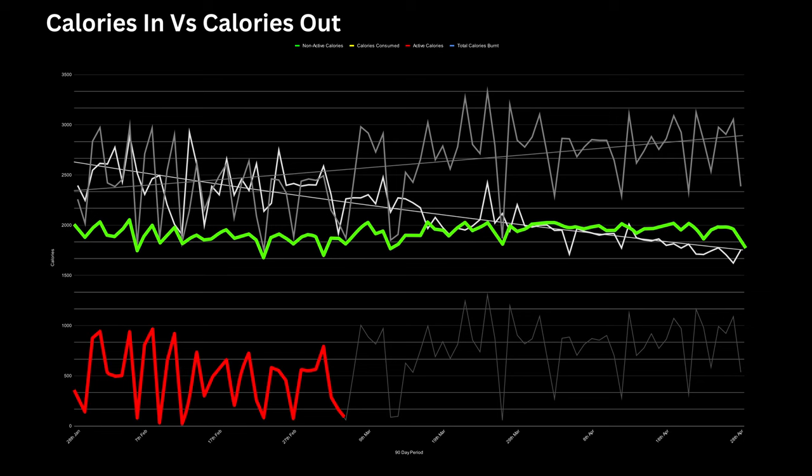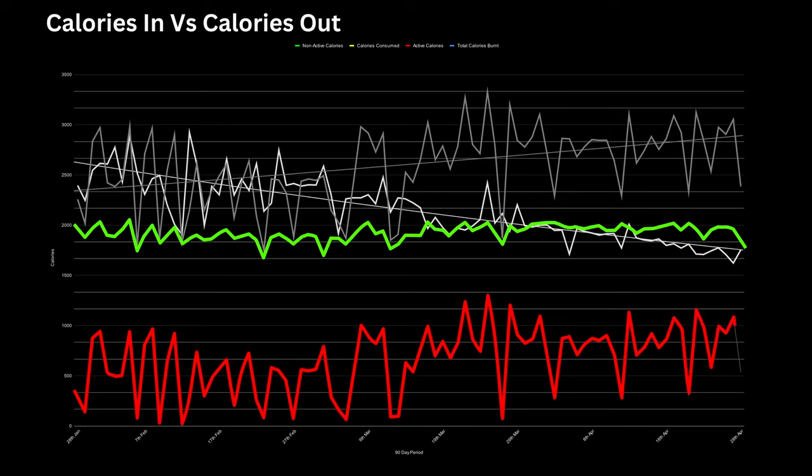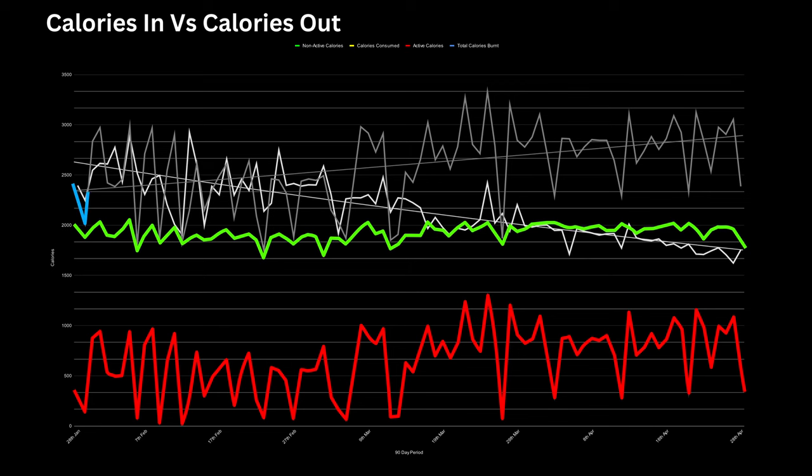Then we have my calories burnt by exercising. This is shown in the color red. These are basically additional calories that your body burns through any and all exercises. This includes cardio, weightlifting, resistance training, sports, literally any exercise whatsoever that is classified as active calories. The total calories I burnt can be seen with the blue line. This is your non-active plus your active calories. So essentially, the calories that you need in order to survive and maintain your body, plus the accumulated calories that you've burnt through any exercise.